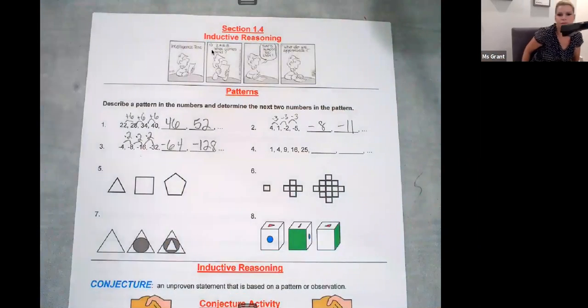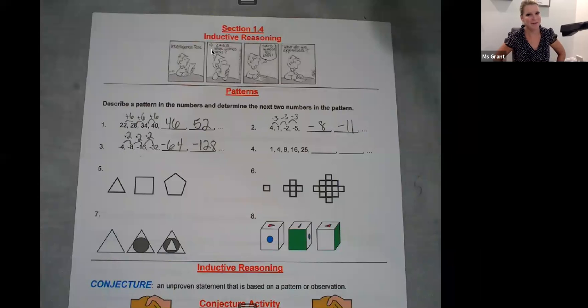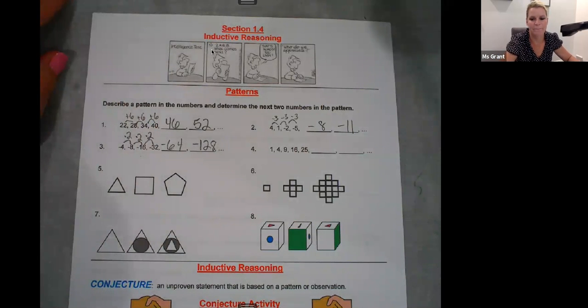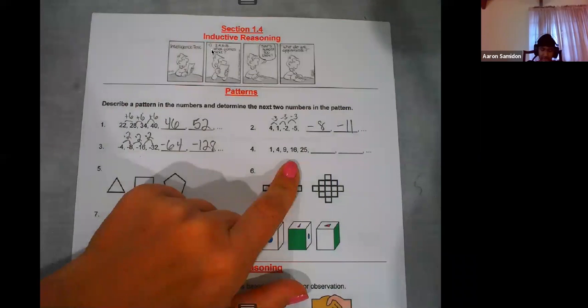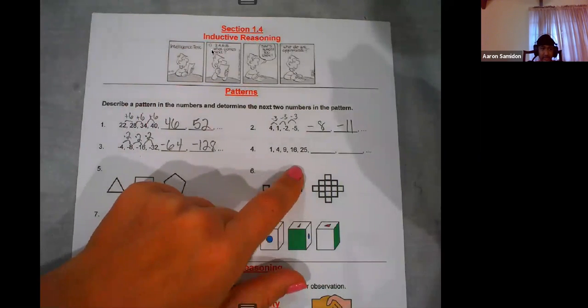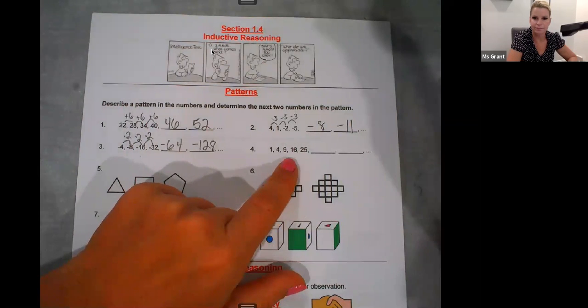Okay, cool. Oh, I like number 4. I love those numbers. Those numbers are like everywhere. So volunteer for number 4. Okay, Aaron? I think you have to put 3 plus 2x. Doesn't work for 9.